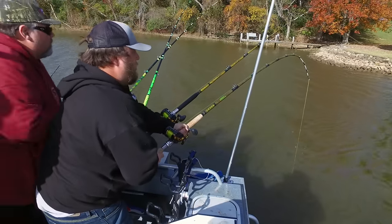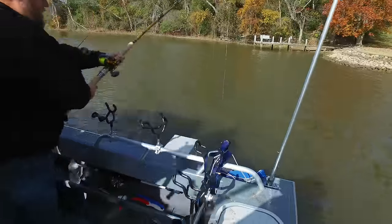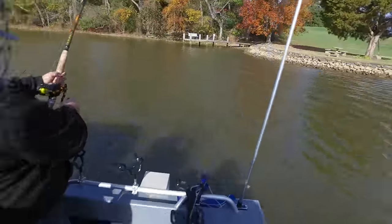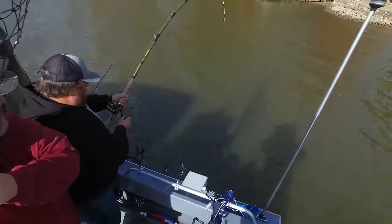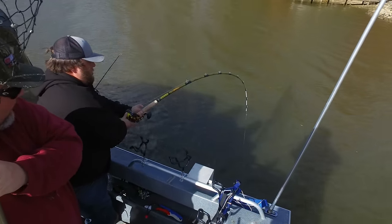Actually, we're gonna have to play this game one more time. Yep. Three at a time, fellas, three at a time. Oh yeah, it's got some weight to her. Hanging on the bottom tight. Yep. Not exactly a lightweight rod. It's got it bowed up like a candy cane.